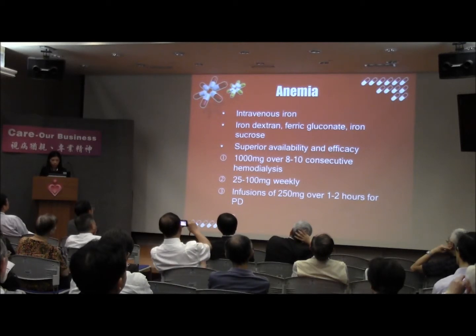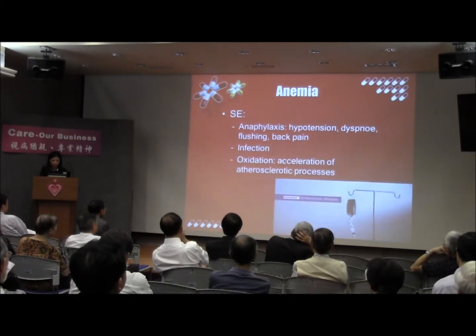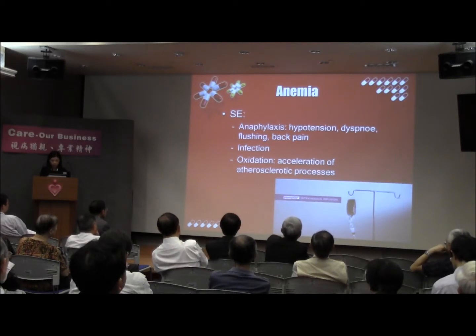Another form is intravenous iron. It has superior availability and efficacy than the oral one. But it has some side effects such as anaphylaxis, presented as hypotension, dyspnea, or it can increase the risk of infection or oxidation.